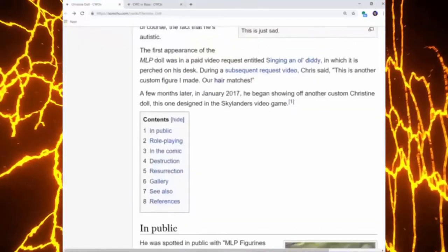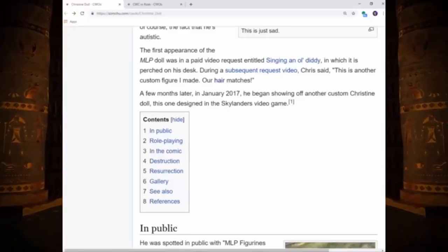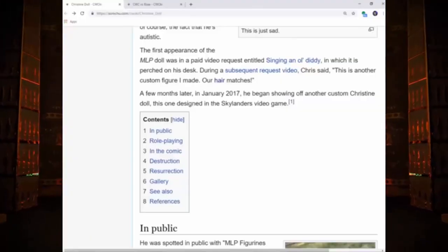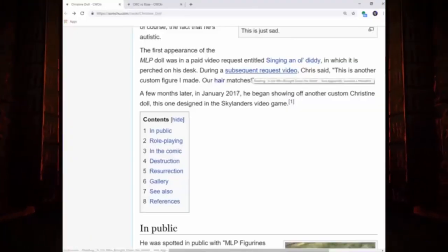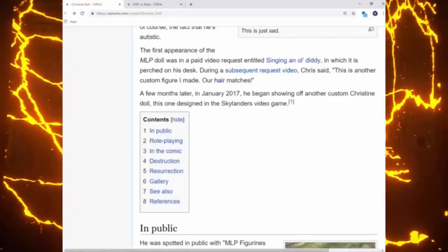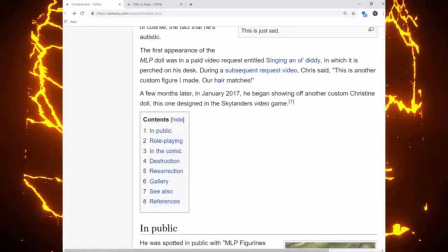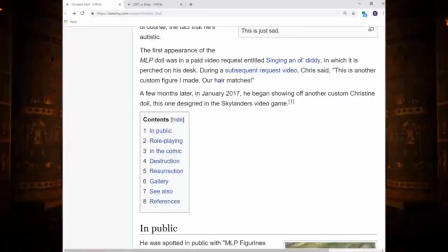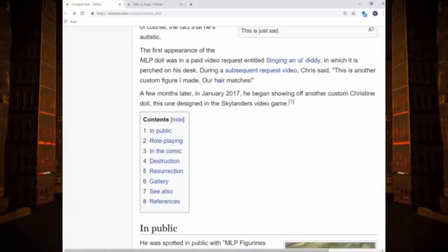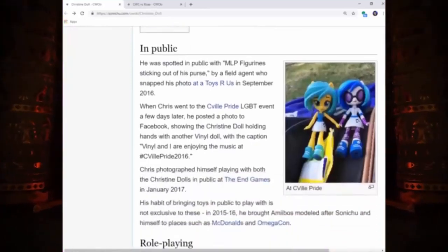The first appearance of the MLP doll was in a paid video request entitled Singing an Old Ditty, in which it is perched on the desk. During a subsequent request video, Chris said that this is another custom figure I made. Our hair matches. A few months later, in January 2017, he began showing off another custom Christine doll, this one designed in the Skylanders video game. And that's what we're going to be reading in a second.